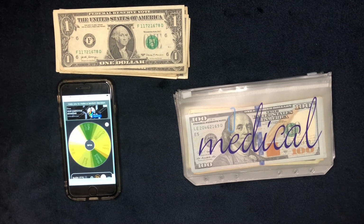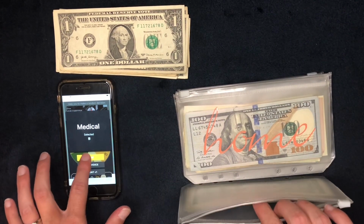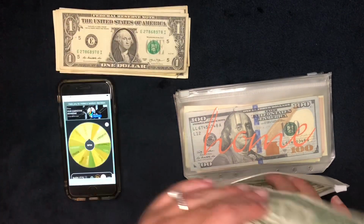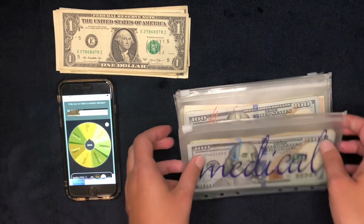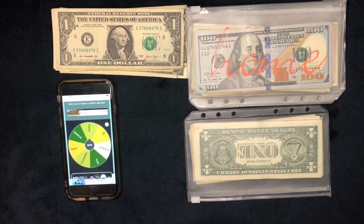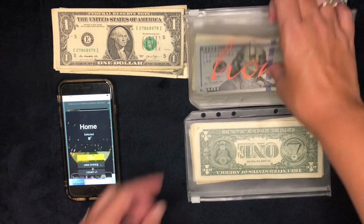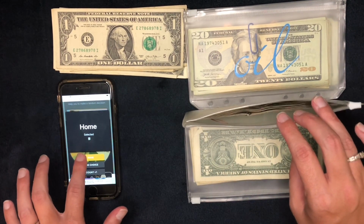All right, so first up will be, all right, medical is going to get $1. So go ahead and spin again, and add that in there. Okay, so next up is going to be home. All right, so we will spin again.